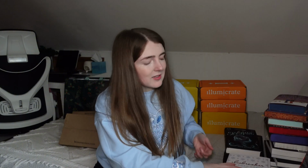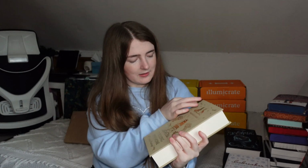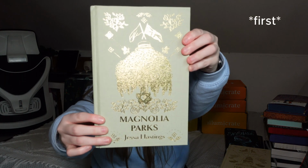But anyway, let's get on to the next one, which I think I know what these next couple are going to be because they are very thick. And if I'm correct, I'm so excited for these. It's the Magnolia Parks series. This one is Magnolia Parks: The Long Way Home by Jessa Hastings. And they have these designs on the end pages. I can't get it out. Let's try and rip the box. There we go. And this one is just the original Magnolia Parks.